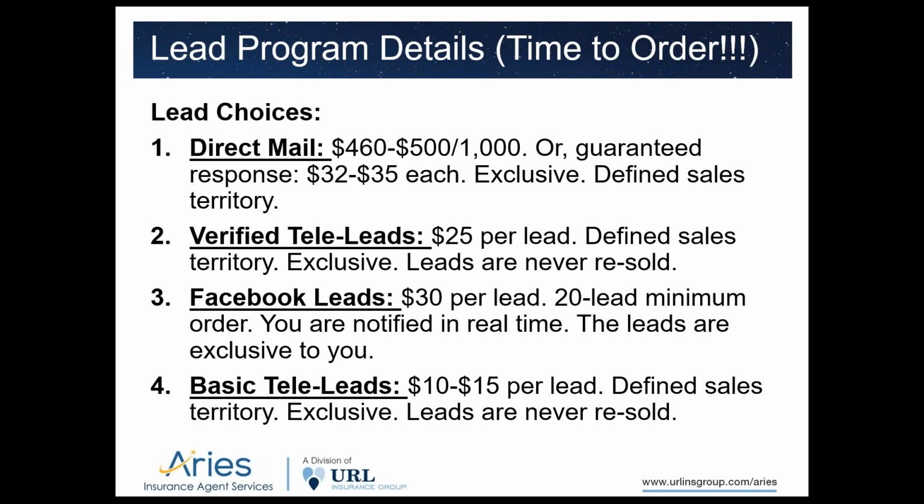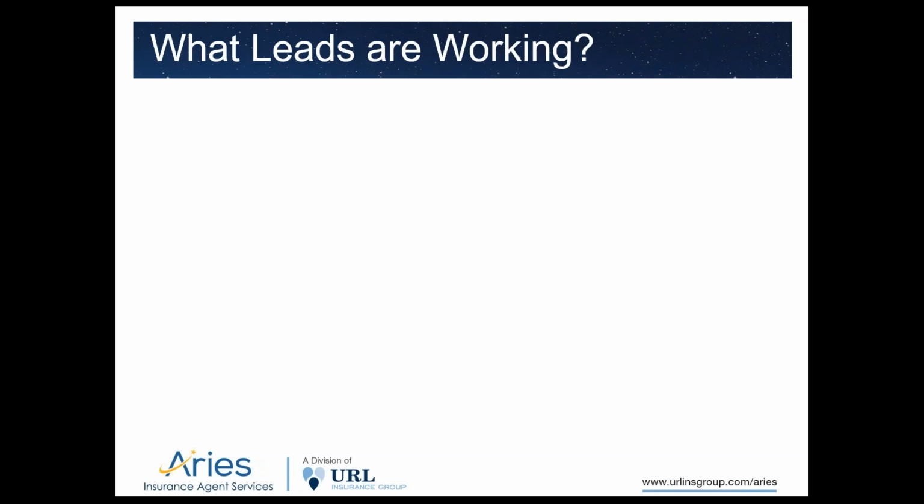They have actually been working for some agents, just kind of throwing that out there. Some people get a little funny when it comes to foreign calls, but depending on the areas that you're targeting, sometimes these basic tele leads will work out very well as well. So what are the leads that are currently working?